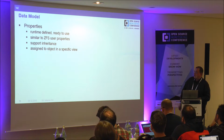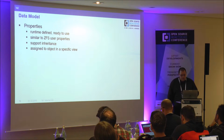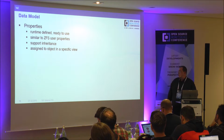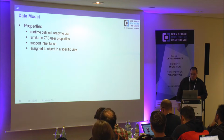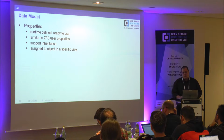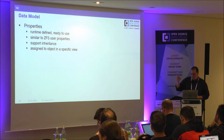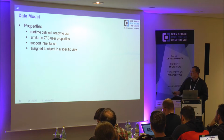They are runtime defined. We are the CLI. The moment you define them, they're ready to use. They support inheritance, and they are assigned to an object in a specific view. So you can say, this node has this property, but only if it's checked via the external interface or the internal interface, or if you reference it from the management interface, iDRAC, all that stuff.